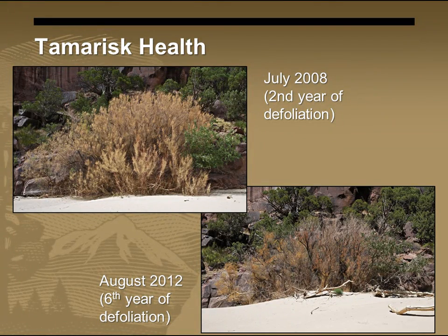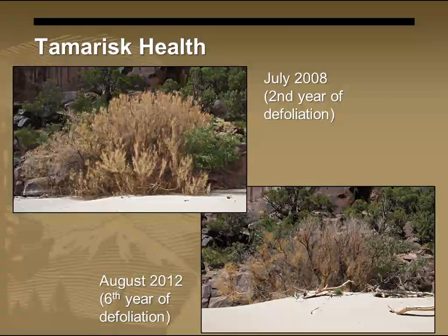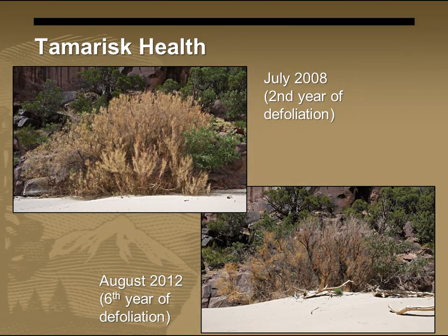This tree I've actually got a photographic record of at least twice a season for each generation since 2008. I started doing the monitoring in 2008. Reports are that this tree was actually defoliated in 2007 as well, but I don't know how much it was defoliated, whether it was partially defoliated or 100%. But you can see that certainly after 6 years, it is starting to look a lot worse, but it's still viable. It's still alive. It hasn't gone away yet.